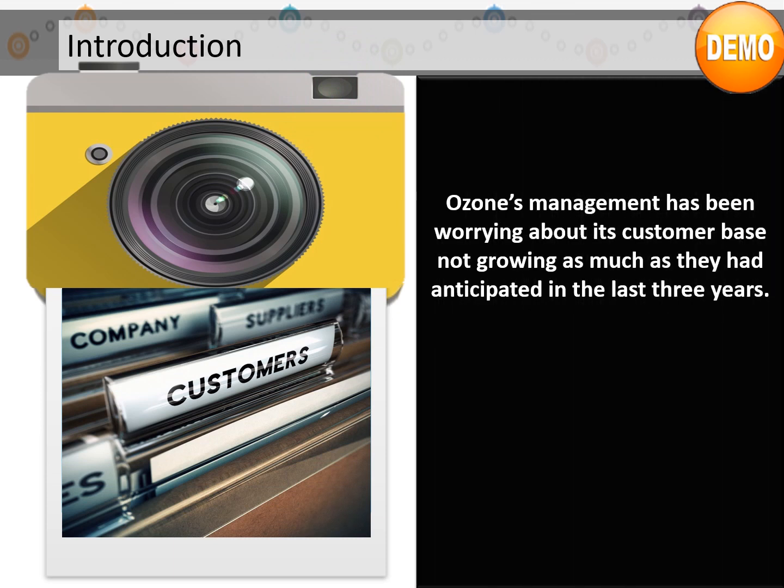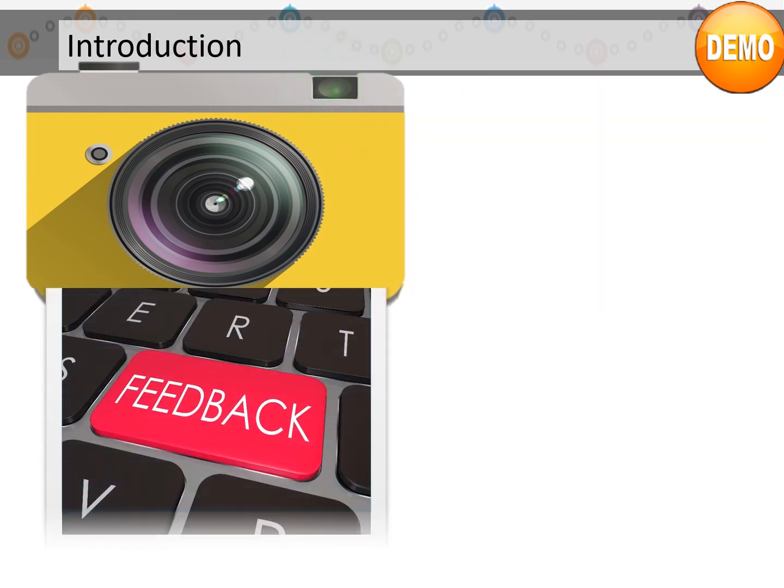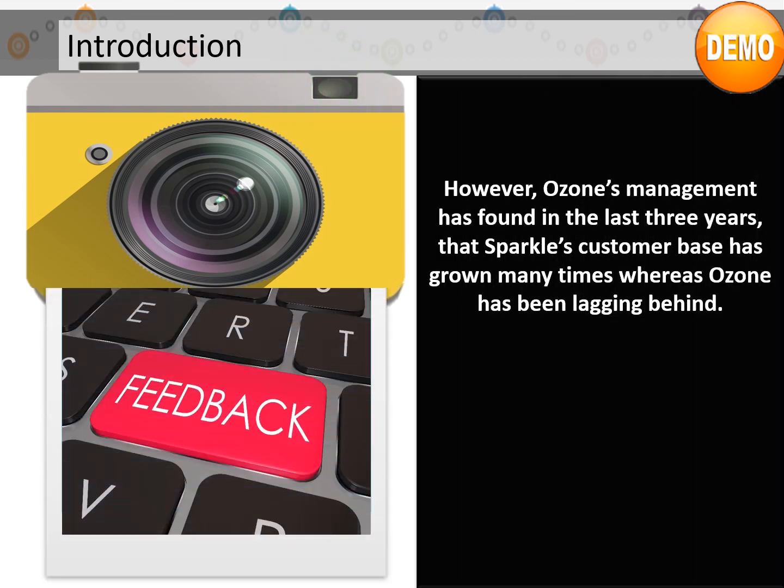Ozone's management has been worrying about its customer base not growing as much as they had anticipated in the last 3 years. Ozone knows that it offers the same kind of services that one of its biggest competitors, Sparkle Salon and Wellness Spa, offers to its customers. However, Ozone's management has found in the last 3 years that Sparkle's customer base has grown many times, whereas Ozone has been lagging behind.